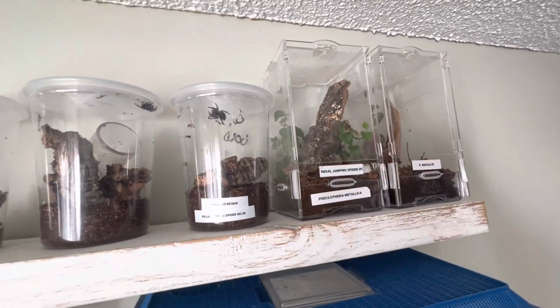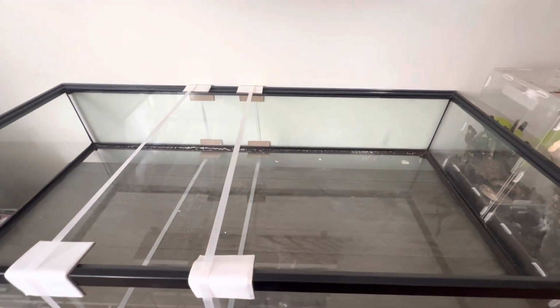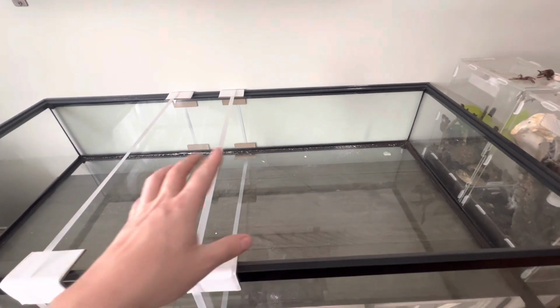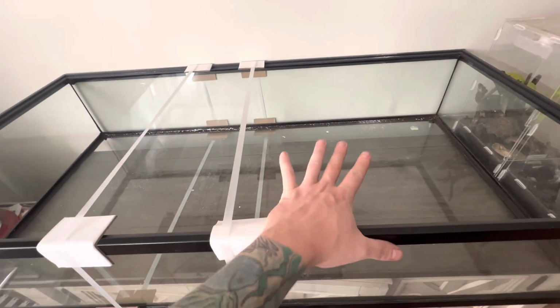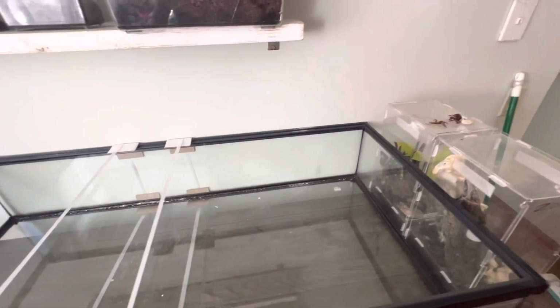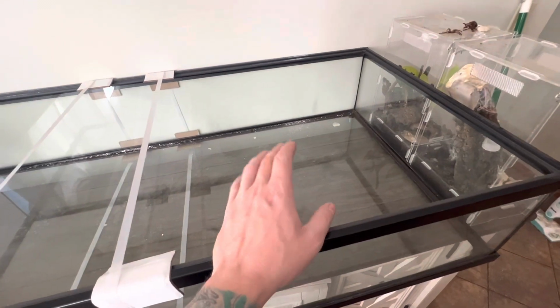If you have any suggestions on what you think we should incorporate, we do have a couple of different pieces of driftwood. But if you have some ideas of what you think we should incorporate into this big build, this is, I believe, a 50-gallon lowboy. Drop us a comment down below and let us know.